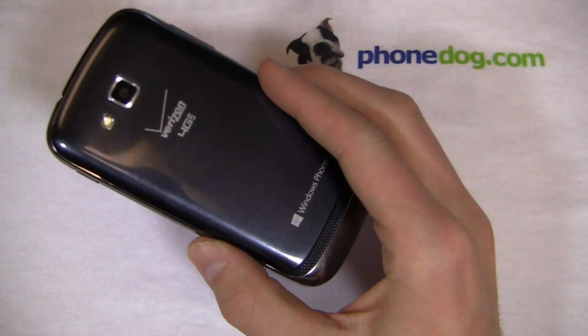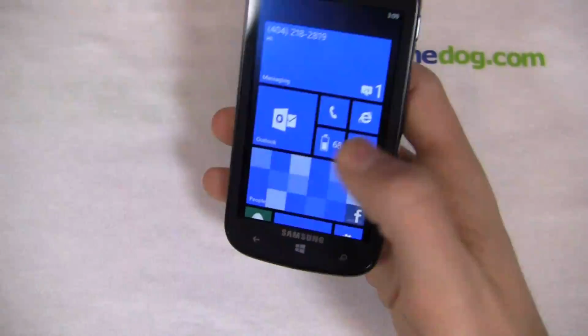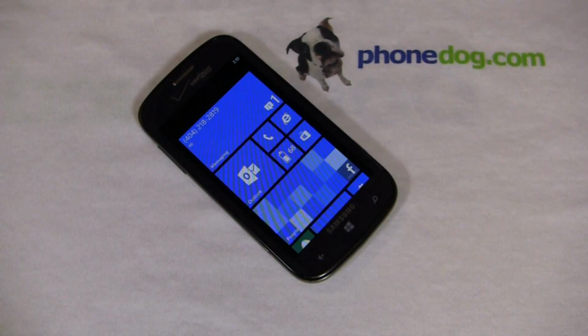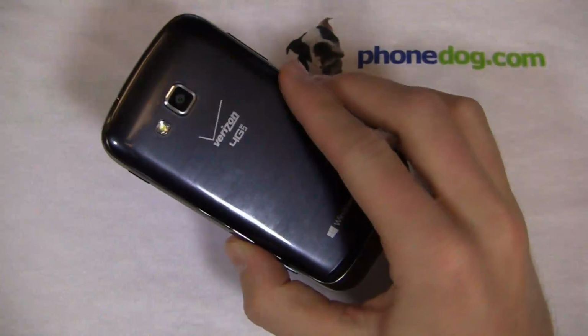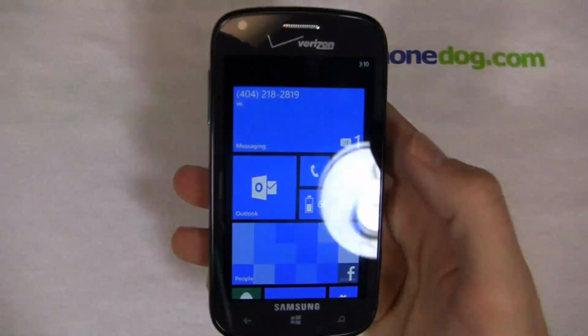All in all, camera's gonna be decent. Nothing to write home about. 720p HD video recording, definitely been trumped by 1080p. That said, if you're buying this device, you're probably buying it because you want a nice smartphone at a reasonable price. I think the camera's gonna be more than fine for day-to-day use.